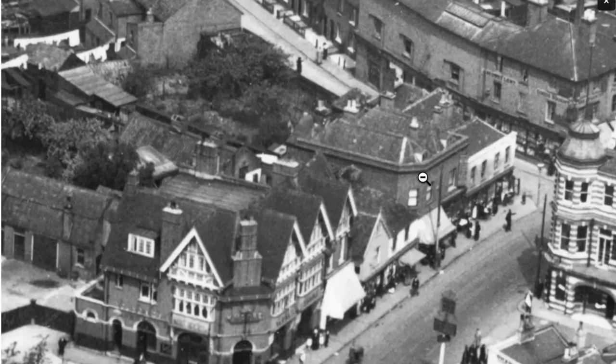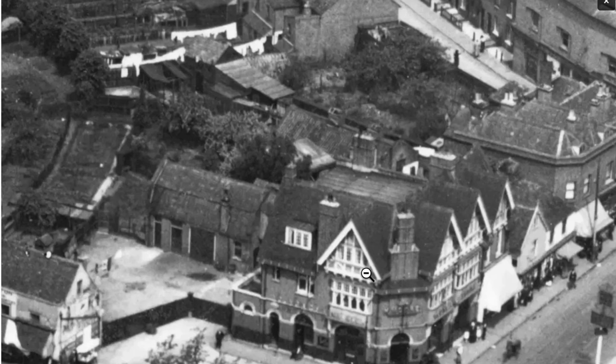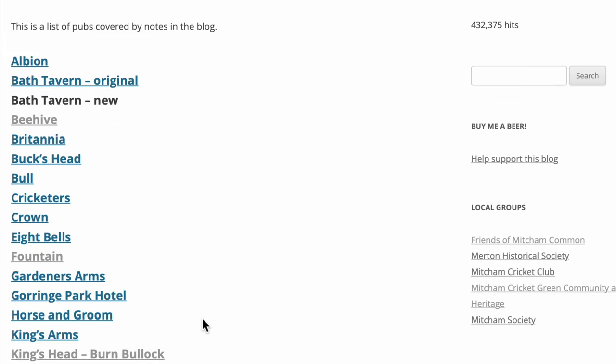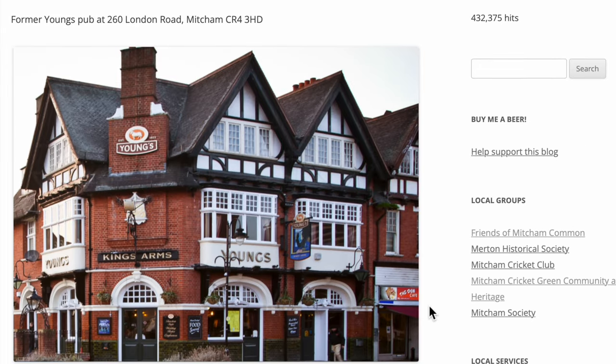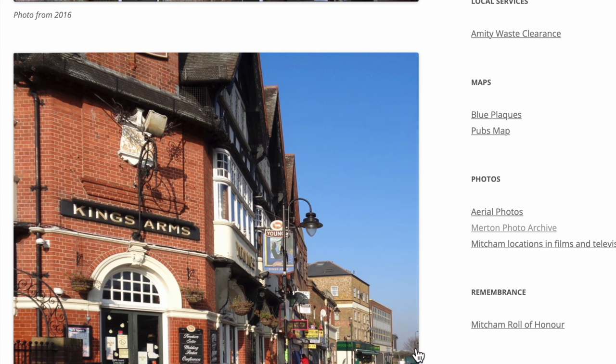That building still exists. So there's this one, which is the King's Arms pub. But that one was rebuilt, and that one was rebuilt. Although it does look old today. So this is the Young's pub that was rebuilt in something like 1899-1901. Let's look it up. Pubs. King's Arms. Photo from 2016. Yes, I took these photographs just after, or before, the bus street was reopened.